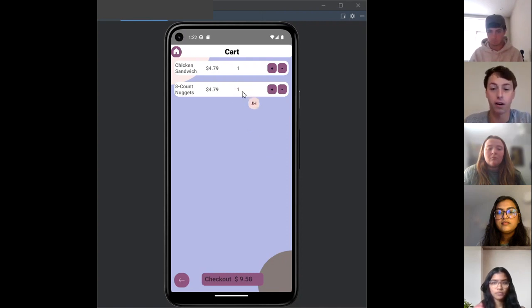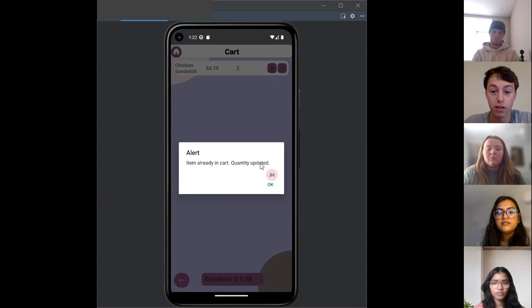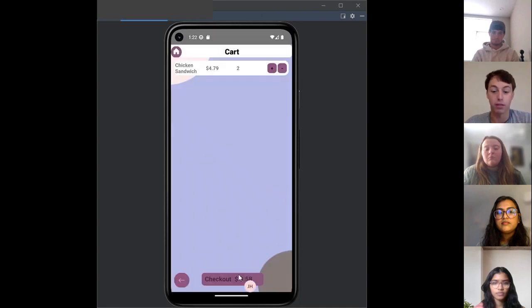We can now edit the cart as well. We could subtract one order of chicken nuggets if we wanted to, and you can see that reflected down in the total price at the checkout below. If we wanted to, we could add a chicken sandwich, and since it's already in the cart, you see the quantity updated. Yet again, the price will be updated there. And I guess we can just go with that. Let's say she wants 2 chicken sandwiches, right?